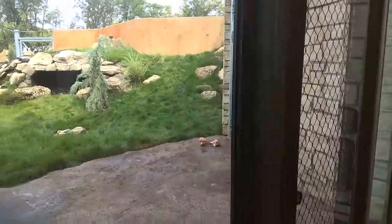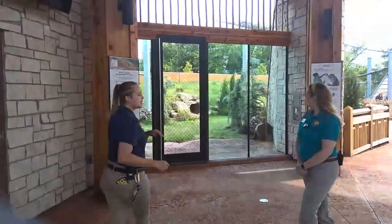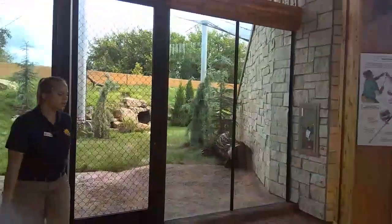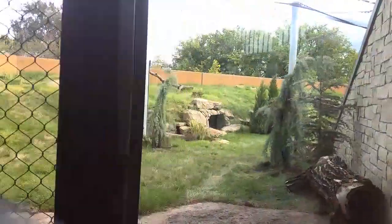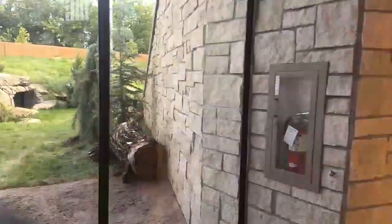Each yard that we're looking in here, so this first yard is 3,500 square feet. This second yard over here is also 3,500 square feet. And in here today, we actually have Storm, our Amur leopard. I'm sorry, we do not. Oh, nobody is in that yard today. I am sorry, I was incorrect.